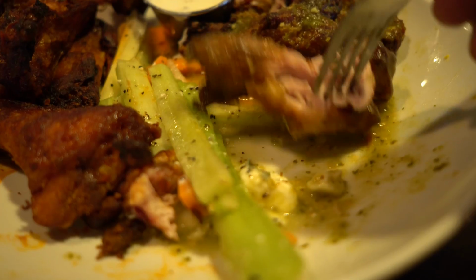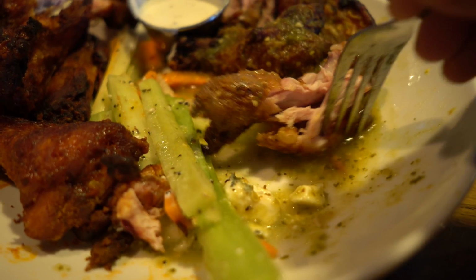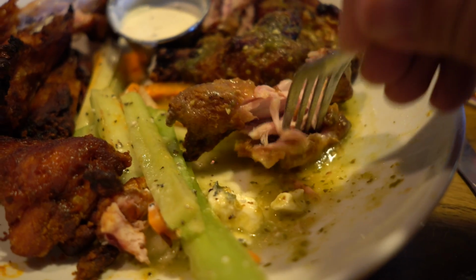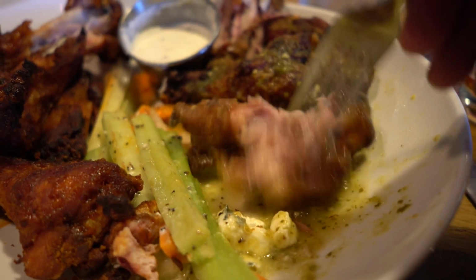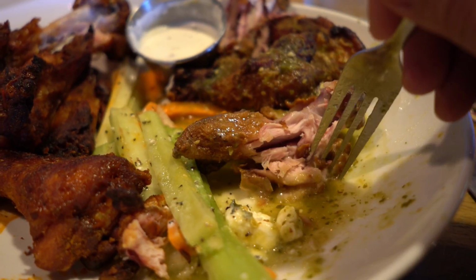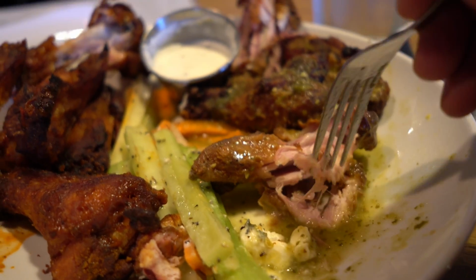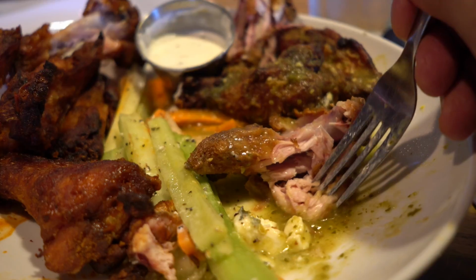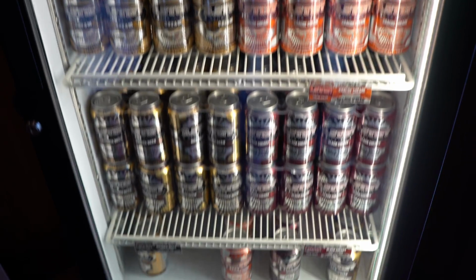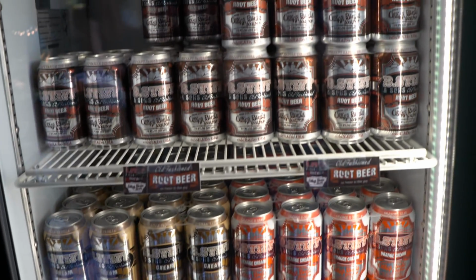The green chili wings are really interesting. They've got, you know, like a real green chili sauce that really adds to the flavor. They're just interesting. I've never had any wings like this before. Just as you walk in the front door, they've got all kinds of root beers and sodas that they also sell. Oskar Blues, Longmont, Colorado.